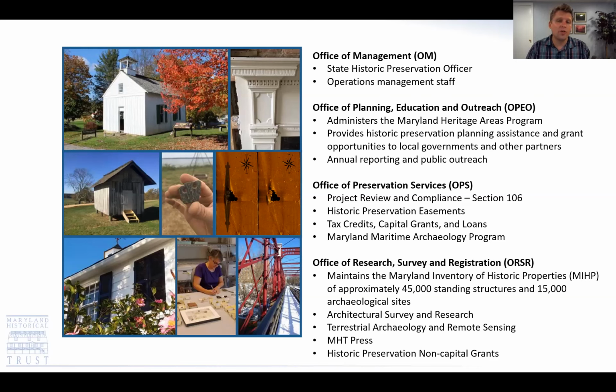In ORSR, we also do the bulk of the architectural survey and research, both on state lands and on sites that could be in private ownership that are considered of significant importance to the history of Maryland. So we do a lot of field work. We're the field work side of MHT, which is the best side to be on. And then the terrestrial archaeology and remote sensing programs, of course, are there. MHT Press and the MHT Library are housed out of ORSR.